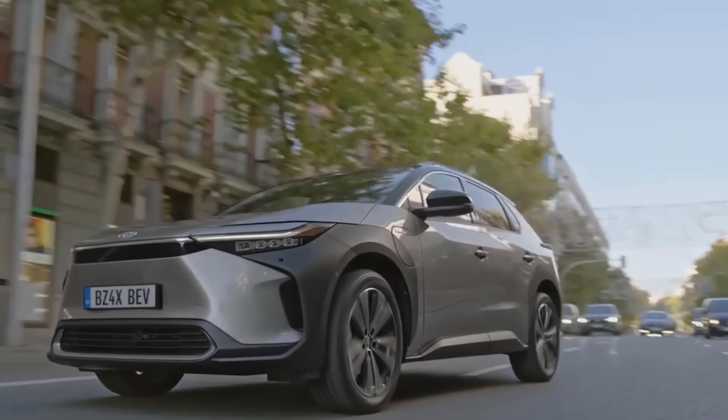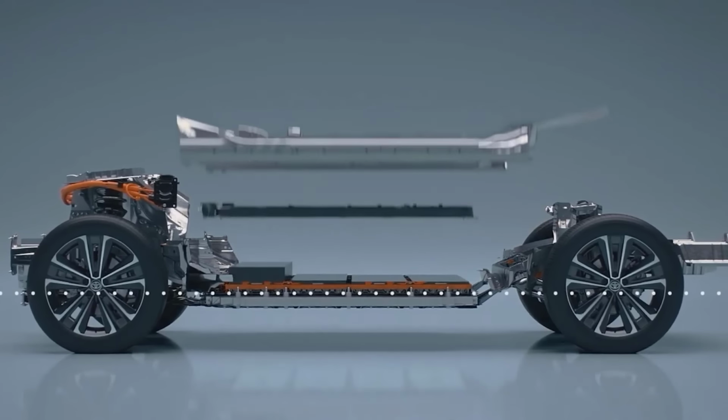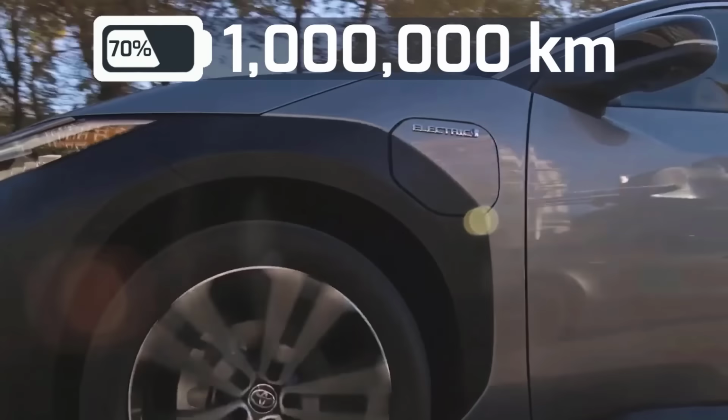Staying loyal to its principles of making reliable cars, Toyota guarantees the battery will still operate to 70% of its original capacity after 1 million kilometers driven.